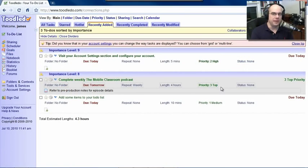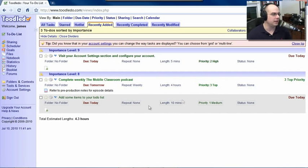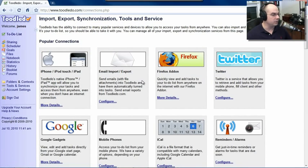I mentioned earlier that the information we use to organize our day, to coordinate our tasks, to figure out what we want to do come from many different places. It might be a voicemail or an email or something we think about when we're walking around down the street. And one of the ways that you can take advantage of that is on this link here for tools and services. And you can see here that there are connections that you can make from your iPhone, your iPod Touch, or your iPad.